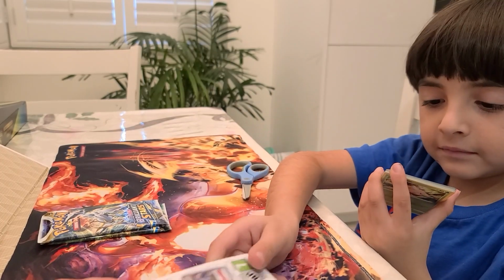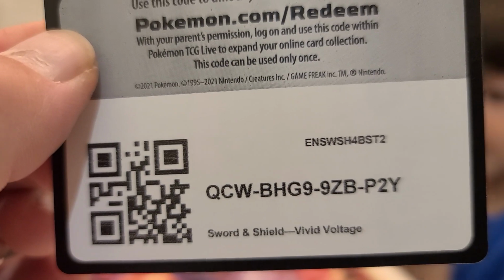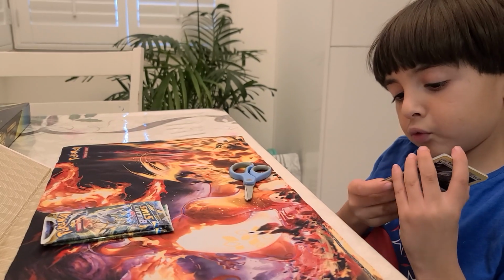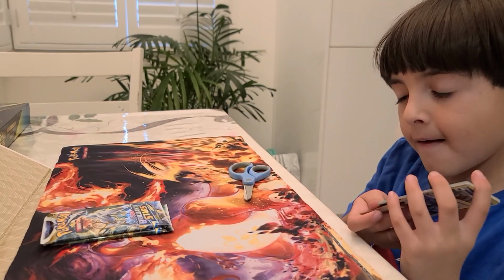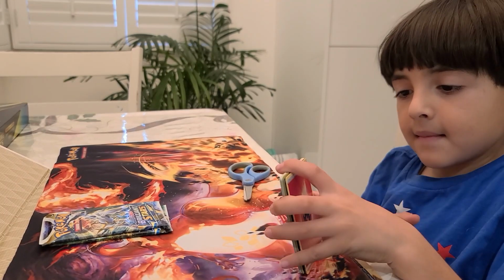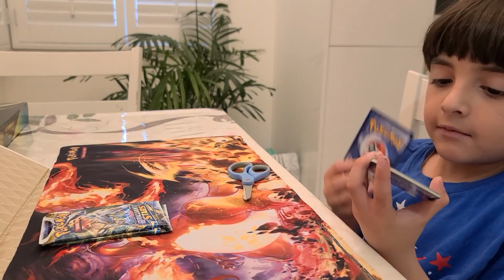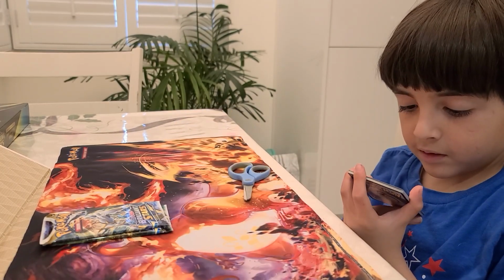All right, I got a good feeling about Vivid Voltage. Only one packet of it, too. There you guys go for home. Only one packet they sent us of the Vivid Voltage. One. So, let's go, Pokemon. Let's go. 3, 4. Okay, let's go, let's go, let's go. I'm excited. Pumped up. Okay, first card is going to be the Fire Energy.